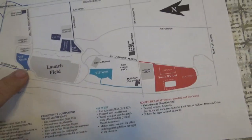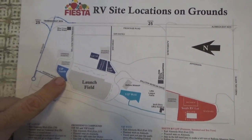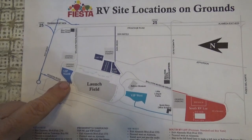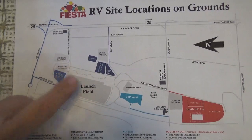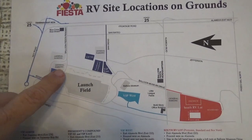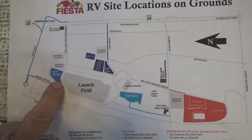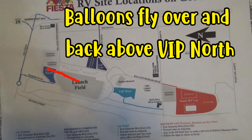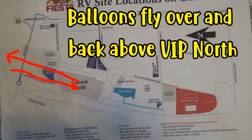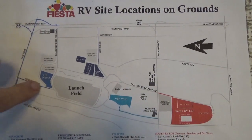But we ended up here at the VIP North, which ended up being absolutely a perfect area to be in because you could walk over to the launch field by gate 31. We were up on a bluff here, so we could watch things happening from right up here. They flew right over top of us, so if I had a choice, and I was coming back, I would go to the north, unless it's really expensive. And then they gave us directions on how to get in here.